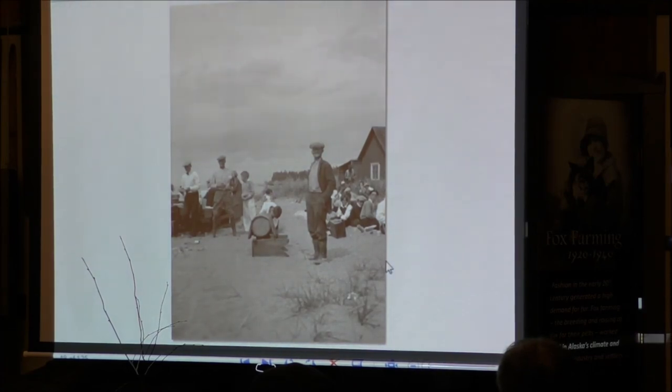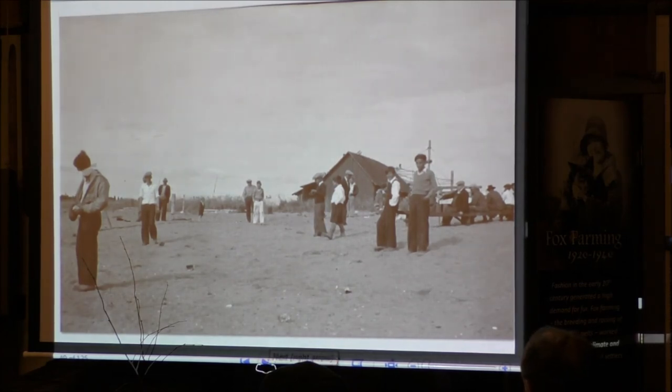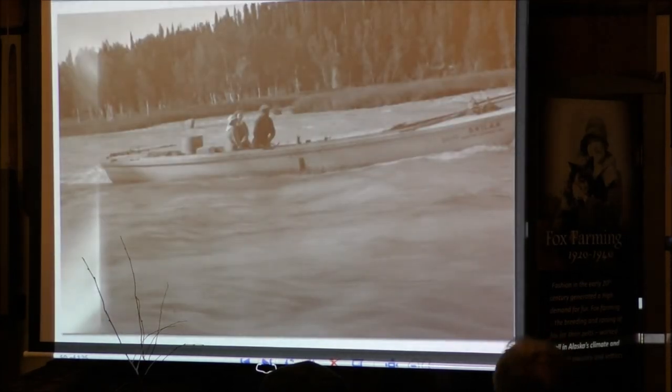In the 30s and 40s, there was a tradition of parties down by the cannery, down on the beach, 4th of July parties. Is that a keg of whiskey? Oh, well, you know, everybody homebrewed. Quite possibly. That really hasn't changed, has it? No. We use different kegs.